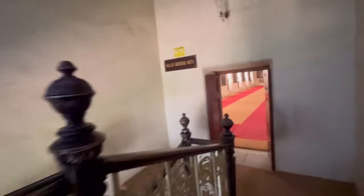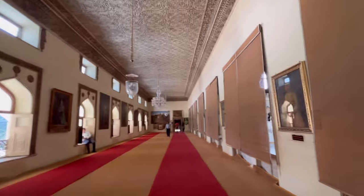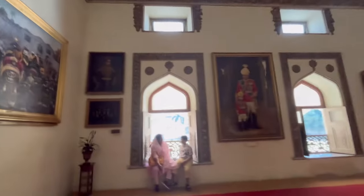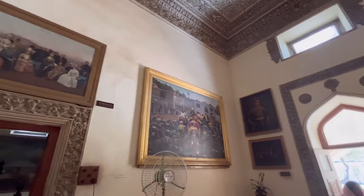I don't think this place was open when I used to live in Hyderabad, so this is the first time really I'm seeing it. Continuing on, so we are again on the top of another floor here. Wow, this is kind of overwhelming, I would say.